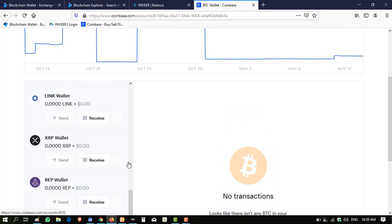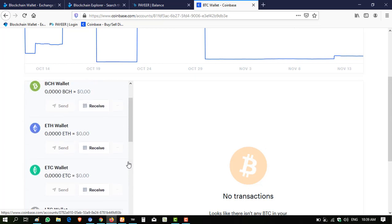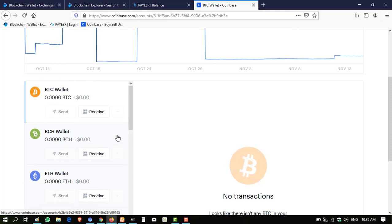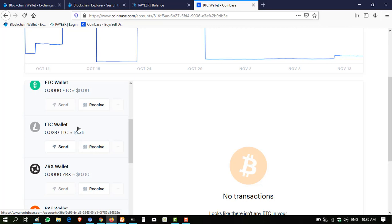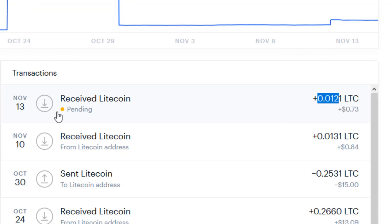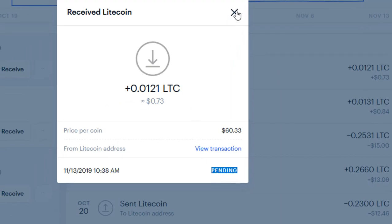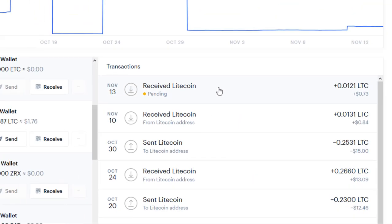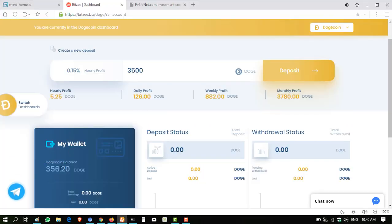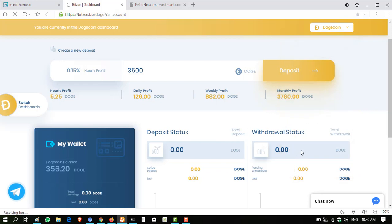So please comment and tell me what wallet is better for Dogecoin, because I have some Dogecoins in other wallets and on other websites also. I have not created my Dogecoin wallet. I don't know how to use it. So this is my Litecoin. Click on Litecoin. You can see here I have received 0.121 on 13th of November 2019 and the status is pending. It will be deposited to my account soon after confirmation, so it is also credited. So leave these Dogecoins because I don't have a wallet for Dogecoins. Please suggest in comments what is a better Dogecoin wallet.